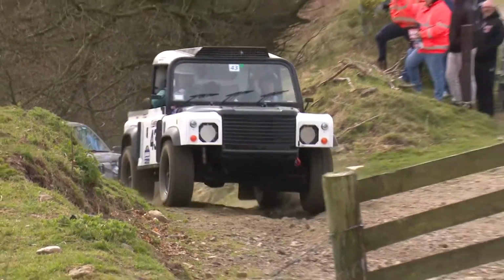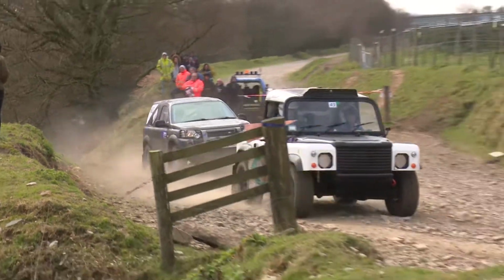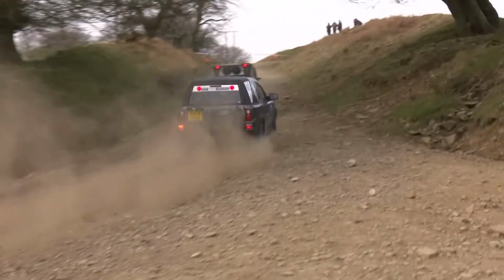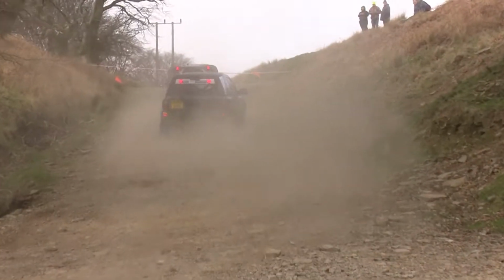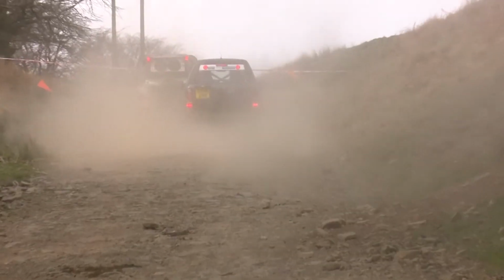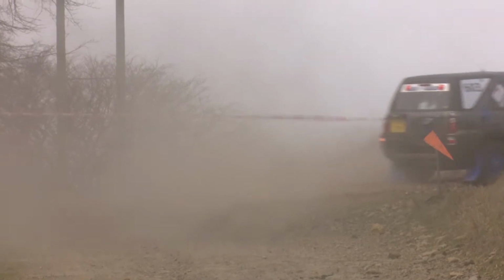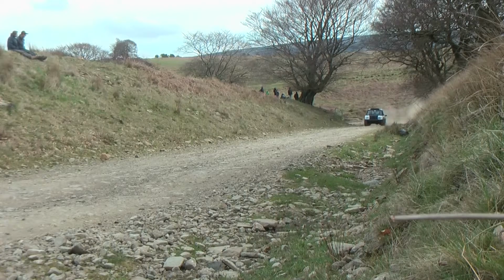Simon may have only been in the event for 3 runs, but he had an eventful time, clocking up some of the most spectacular driving, and also getting himself into a minor altercation with a slower runner. I think it's fair to say he didn't appreciate getting held up.